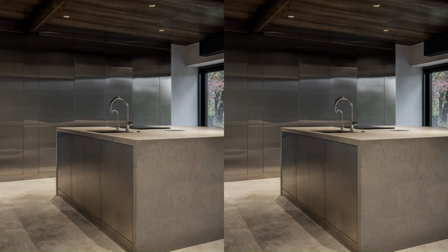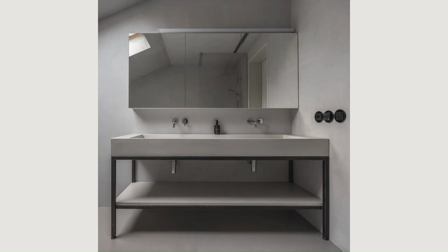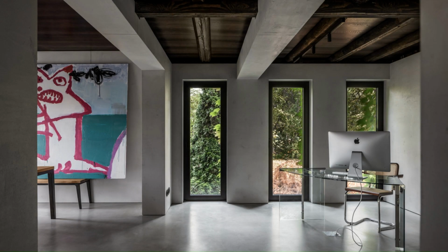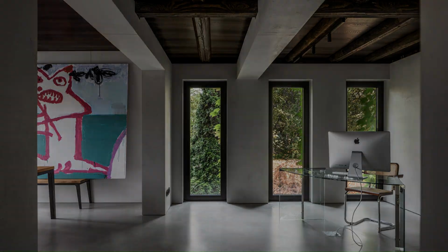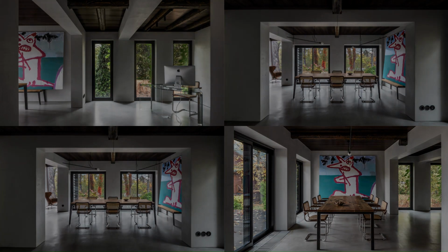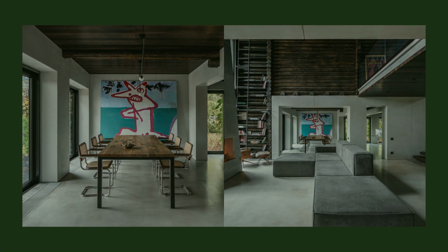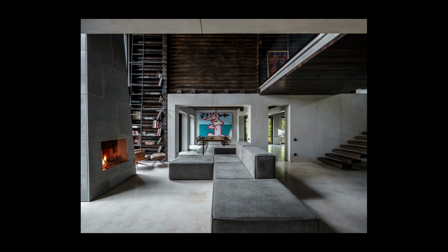The passage from the home theater leads to the kitchen. In contrast to wood, the kitchen furniture is adorned with metal to add a sense of technology and modernity to the interior. The large kitchen island is made of concrete, and the kitchen chairs are vintage.